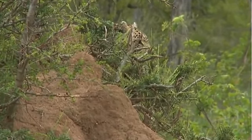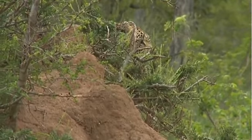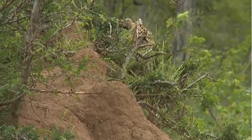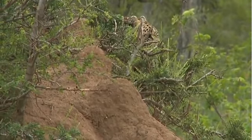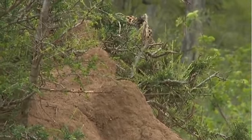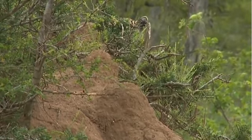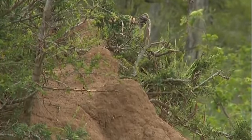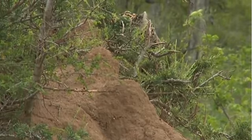So as she pops her head up, if an impala or something happened to glance, it would look like one of the peaks of the termite mound, and it also gives her a bit of extra height to survey the land in front of her. She's listening, looking.